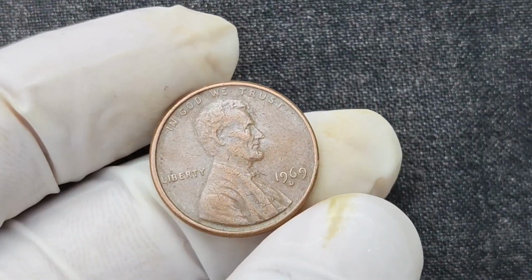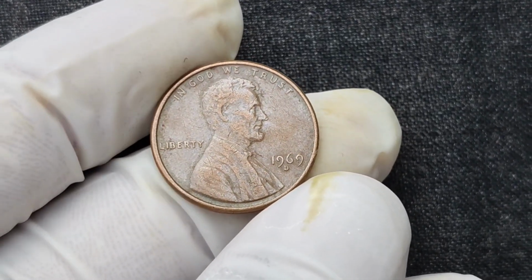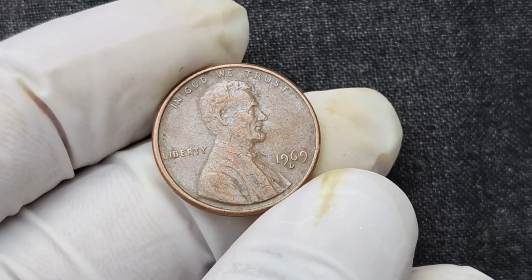Imagine you're digging through a jar of spare change and boom, you stumble upon a penny. Sounds like a pretty normal day, right? Well, what if I told you that penny could be worth $1.1 million? Yup, you heard that right.